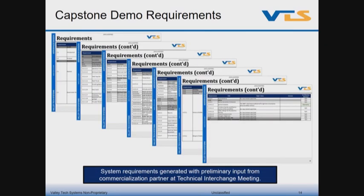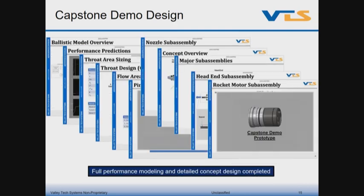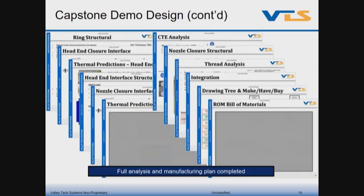The engineering process started off with a requirements review. We talked to our commercialization partner, got some preliminary input from them, and then put that all in here. We looked at everything from performance, environment, costs, life cycle, reliability. All of that was in our trade space. Then we went through preliminary design. I myself did a lot of the performance modeling and system sizing, and worked with the mechanical engineers to generate an actual concept, which is, again, the teaser shown there.